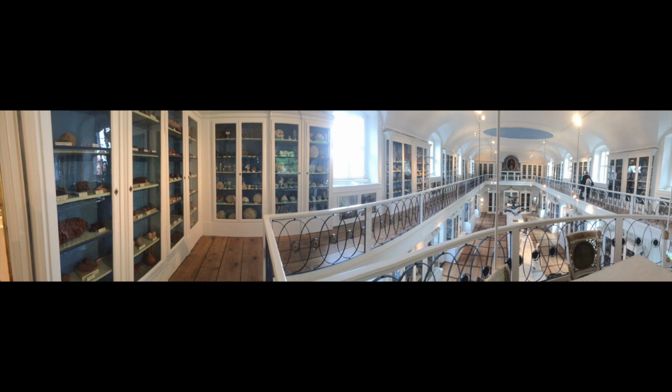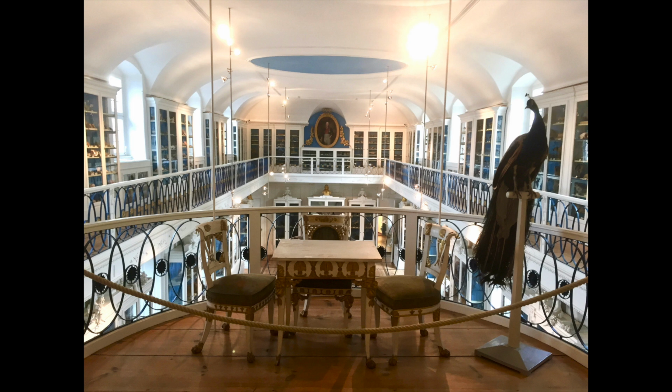If we walk through the anteroom into the main upstairs gallery, we'll find another incongruous combination of natural marvels and elegant neoclassical decoration. The gallery runs right around all four walls of the hall, and it's framed with an elegant neoclassical balustrade made up of interlapping ovals. Like the lower half of the room, this upper level is almost perfectly symmetrical, with a single exception being made for a semicircular balcony which projects out just in front of the entrance to the gallery and which holds a beautifully decorated white and gold neoclassical table with three matching chairs and, to the right of them, a rather magnificent stuffed peacock.